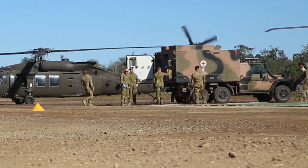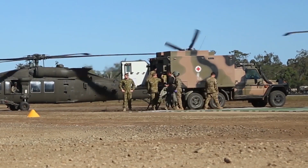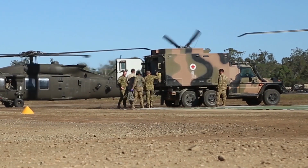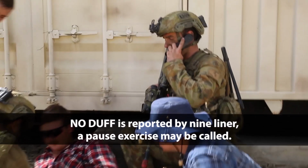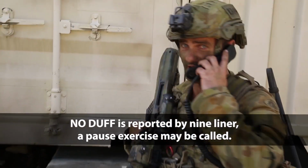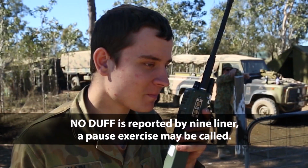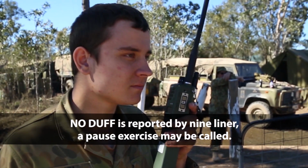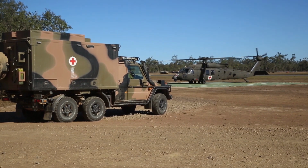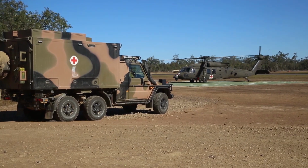The ADF uses the phrase "no duff" for real-time injuries and accidents, while other nations may use the phrase real. Any injury to personnel under a no-duff situation is to be reported by 9-line CASEVAC pro forma through the chain of command to ExCon. Personnel will be evacuated by either road or rotary wing platforms as required.